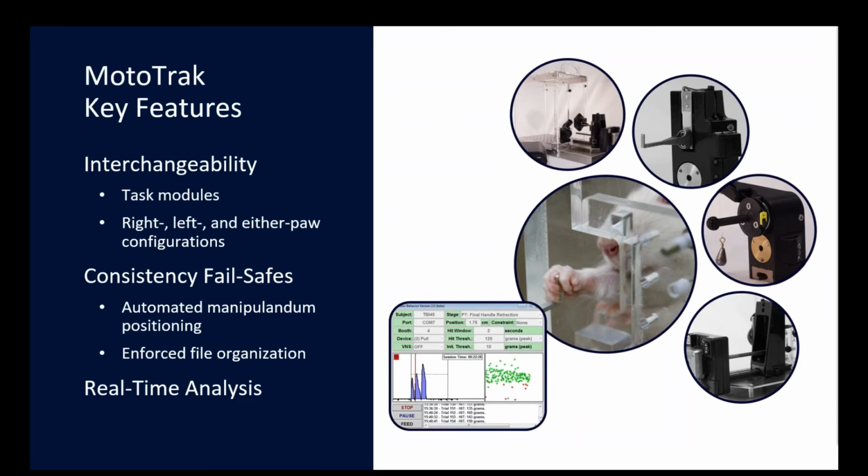And the third feature we've tried to emphasize is real-time analysis. You should see the measurements coming from your subjects as they're being collected so that you can verify that the behavior is working and you can get a sense for how your animal is performing during the behavior itself.